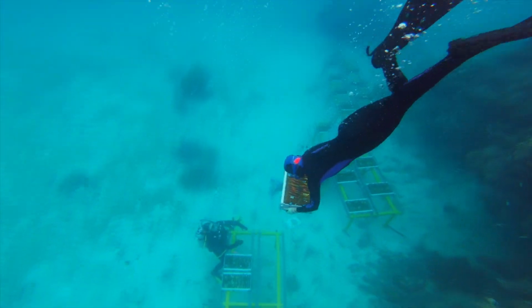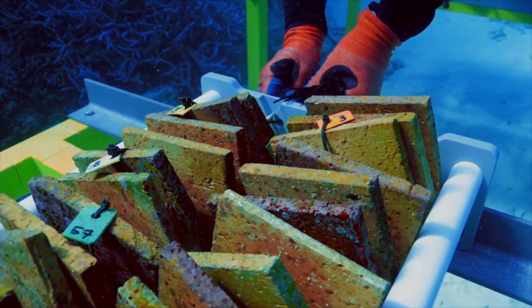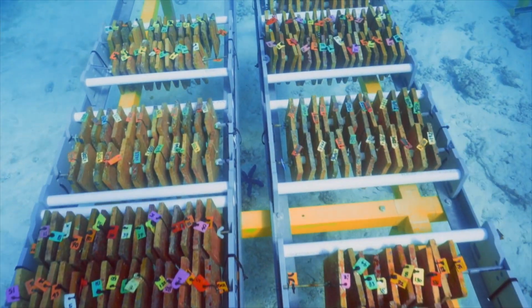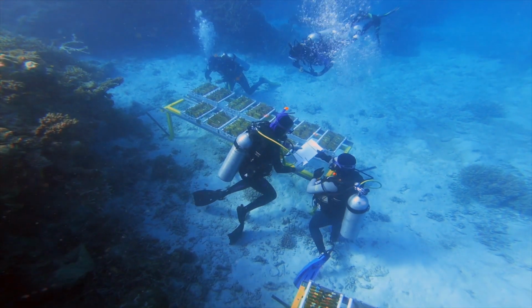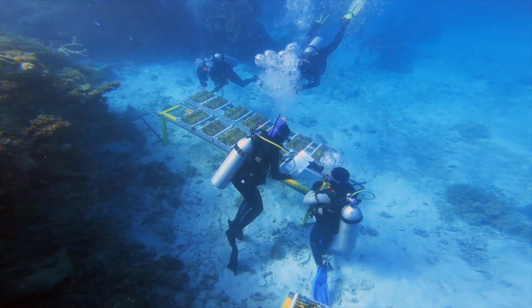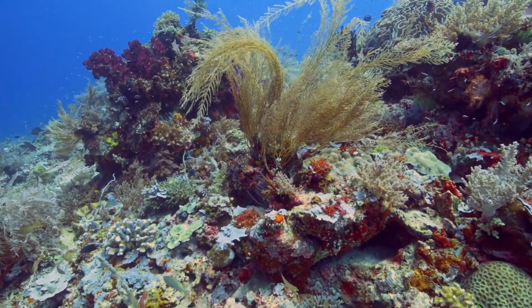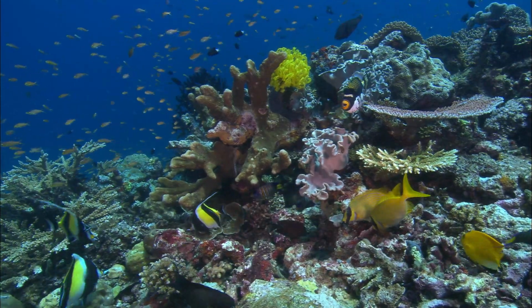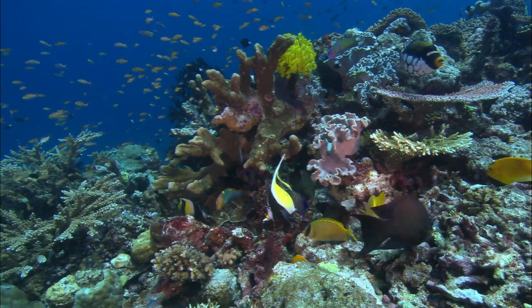The best case scenario is that we handle climate change and allow the system to naturally recover on its own. But at the same time, we need to investigate these interventions in case temperatures continue to rise. Coral has existed on this planet for tens of millions of years, so there is hope. Hope that the Great Barrier Reef will get some Great Barrier relief.